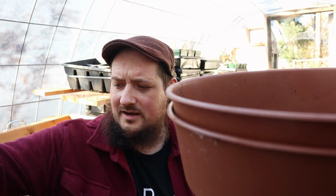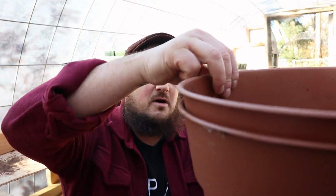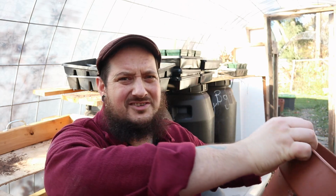Alright, so I got a couple pots here. We are going to get some planting done on these pawpaw seeds. I got 2 of them. I'm going to try 2 again. That's what we did last year. We'll see if we have any better luck this year.